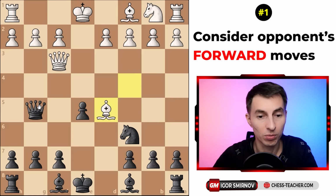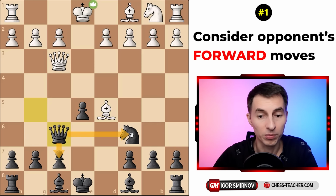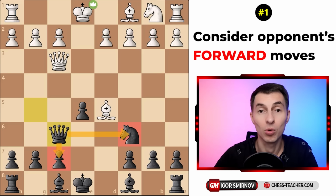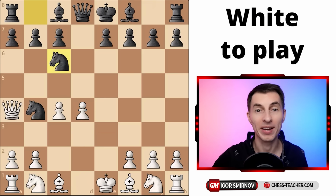You just needed to cover with queen f6 or queen g6, and one of these moves would potentially defend both of these weaknesses, and black is doing totally fine. Moving on to the next example, think about this position. If you're playing white, it is white to play. How would you play here if you're white?